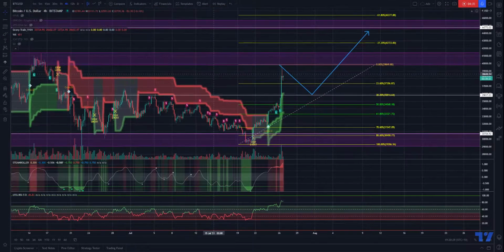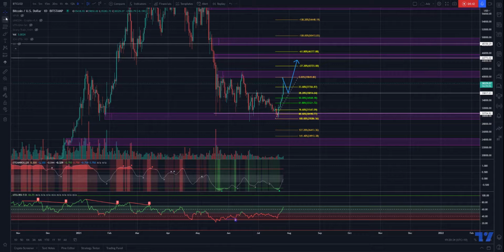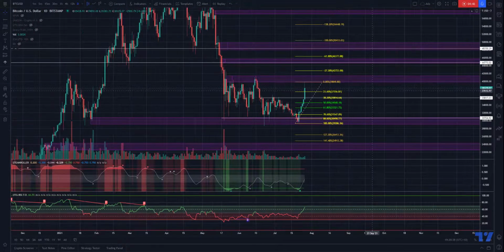But I think it's important for us to zoom out a little bit and have a look at the daily time frame. Let's get rid of some of this stuff on the chart so we can see to really gauge whether or not we're going to continue. So I spoke about this not long ago in the sense of BTC, and I said we're around here, at a critical level of demand. It is quite strong, in my opinion.